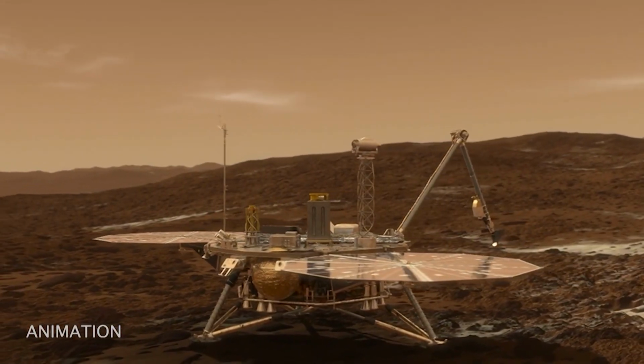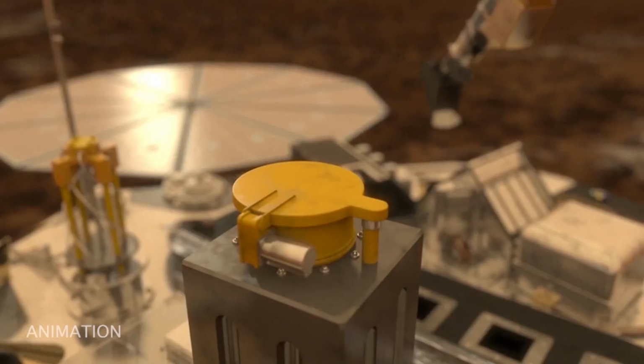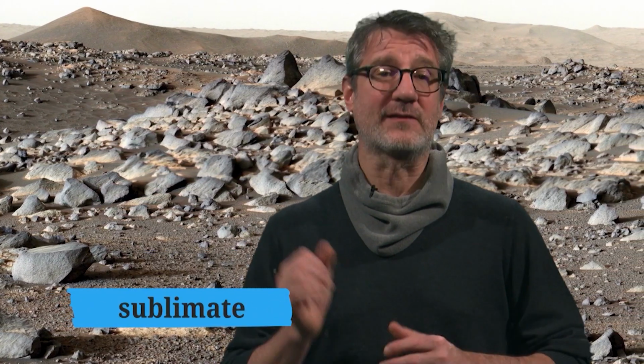The closest we ever got was in 2008, when NASA sent the Phoenix lander within 1,000 miles of Mars' North Pole. They used a laser instrument to detect water ice snow falling. The air there is so thin that water ice snow never actually reaches the ground. It sublimates, or becomes a gas as it falls. But dry ice snow, on the other hand, actually does reach the ground.